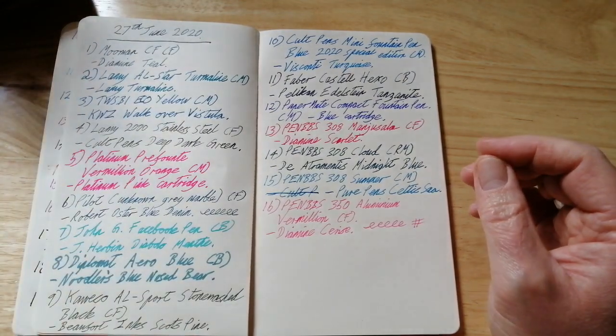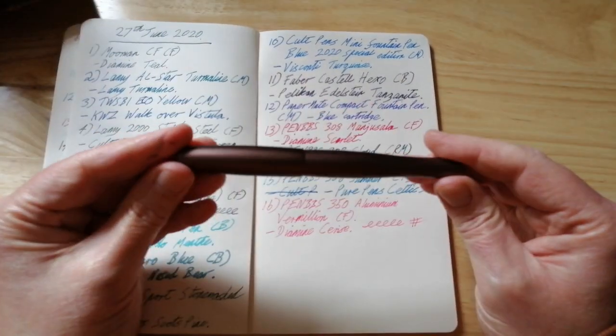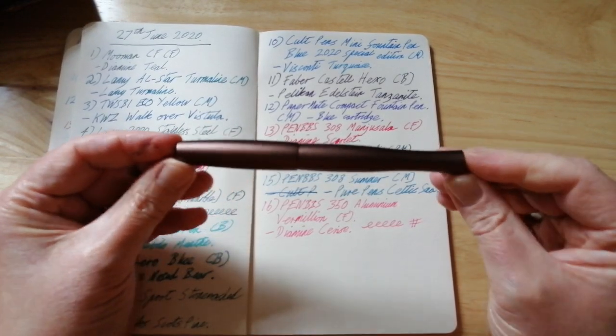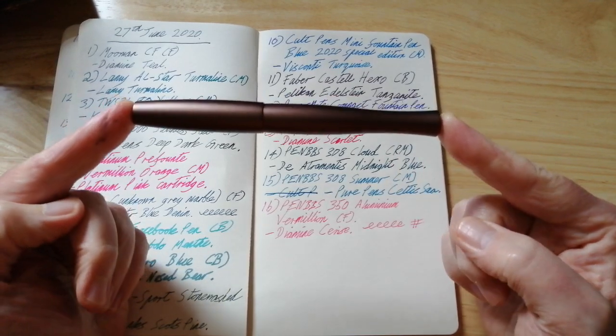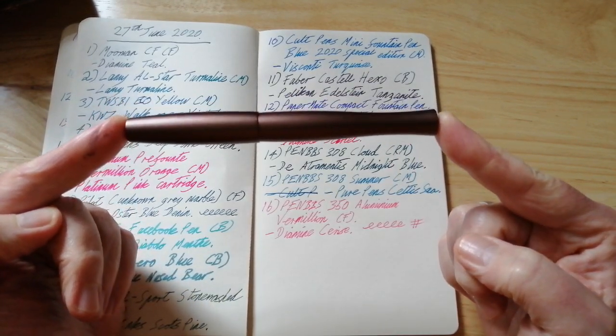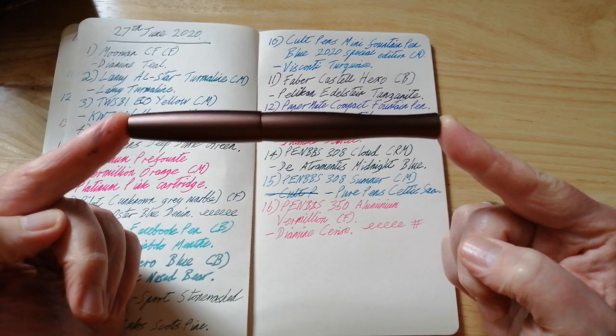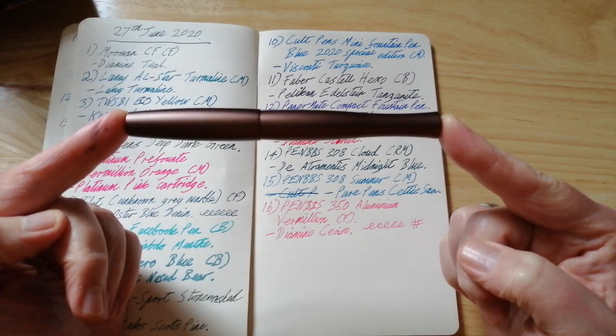Right, final PENBBS fountain pen. So we've got PENBBS 323, and I love the sort of, I think Stephen Brown called this a Piscine shaped fountain pen, which is actually about as near as I could ever think to call it.